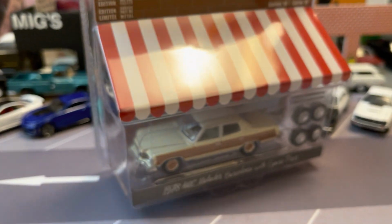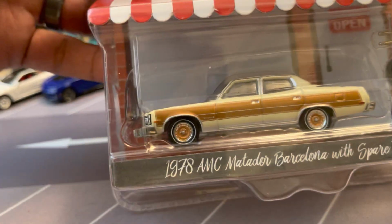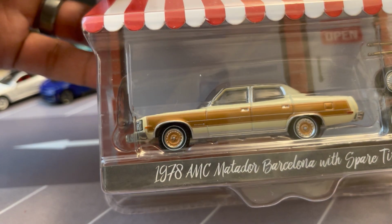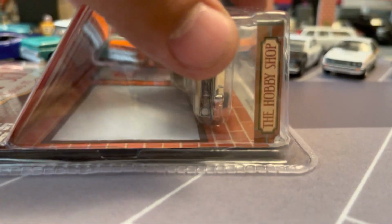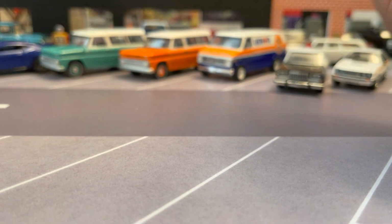Let's look at this car. This is really cool. It's a 78 Matador Barcelona package. Look at this thing. I wanted this because it also came with the separate wheels and tires. I can use these full wheel covers on a lot of cars. But this is how this car looked. They were trying to get as many units out as possible. AMC had no money whatsoever, so all they could do was throw stuff at an existing vehicle like this. This is a car that's been in production since the 60s, basically with minor changes.